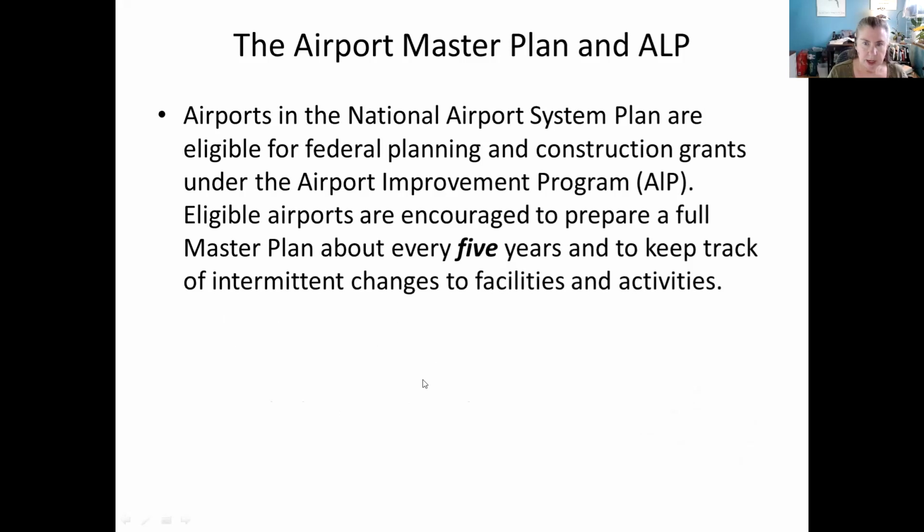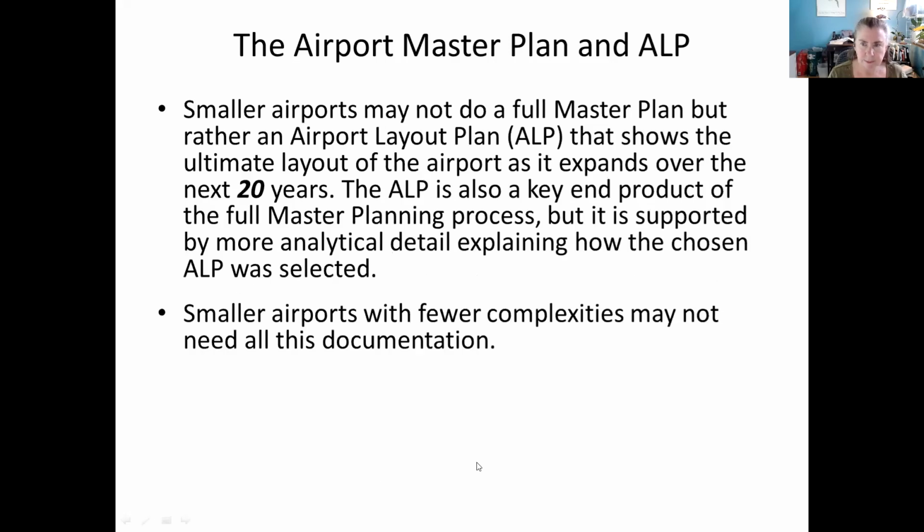So as we said, we have the airport system plan. The Airport Improvement Program provides funding to these airports for planning and construction. Eligible airports are encouraged to prepare a full master plan about every 5 years. The Bozeman Airport master plan was supposed to be completed in 2020, but obviously things have impacted that. So it's still in draft form, and it has not reached its final form, which you will notice when you take a look at it for the homework.